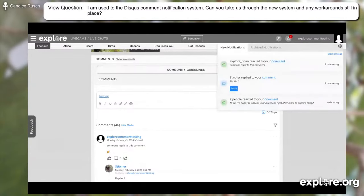Thank you, Brian. Okay. This next one is very interesting. I'm wondering if we can mark replies as private. I want to respond to something looking for additional people at Brooks Lodge, but I don't want to list my email address in the comment.